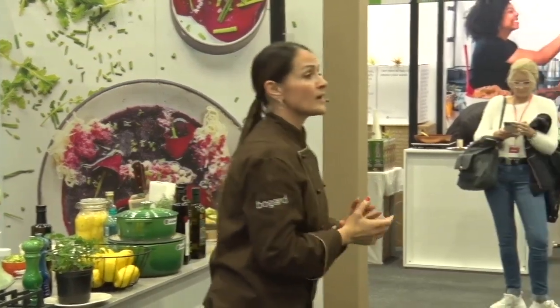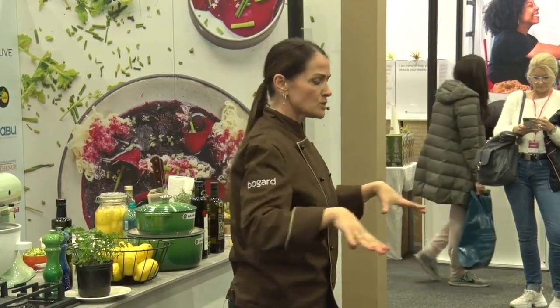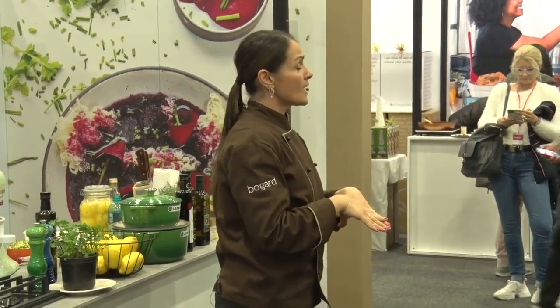Okay, so if you don't have one of these stand mixers, guys, and you don't have the sorbet bowl, then as I said, you can just pour it into a Tupperware. And actually, I learned a really cool trick as well recently.